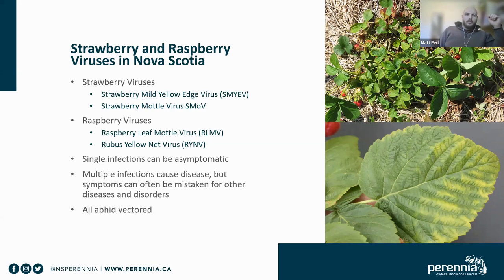So for all of these viruses, single infections can be asymptomatic. In strawberry specifically, generally single infection is not going to cause disease. This varies a little bit with raspberries, where you can have disease develop with single infections of either raspberry leaf mottle or rubus yellow net virus. But generally, you're not going to have those serious outbreaks of disease unless you have multiple infections. But even at that point, these symptoms can often be mistaken for other diseases and disorders. And all of the viruses that we have in Nova Scotia are vectored by aphids.